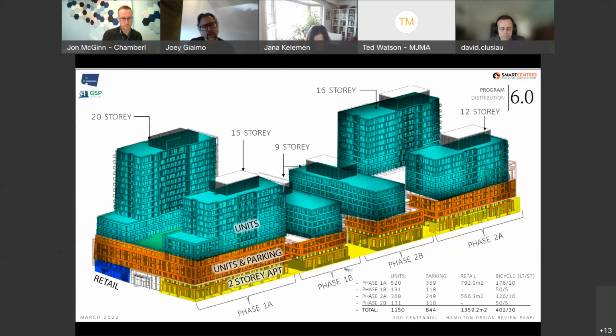I also have a bit of an issue with the way that the architects have presented these drawings. I think they are a little bit too curated. I think Ted brought it up in his question. We're not seeing sections. We're not seeing the real relationship between the townhomes behind and what is proposed here. I think the renderings are misleading.